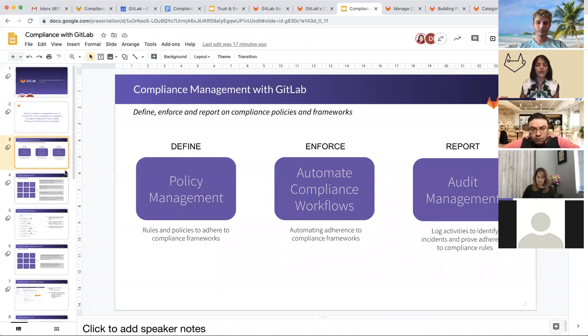any kind of compliance management solution really requires three key pillars, so to say. One is you need to be able to define the rules and policies, so that we do under policy management. The second, you need to be able to enforce the policies that you've already defined, and that's what we talk about in automating compliance workflows. And then the third is, once you've defined and enforced it, when an auditor is requesting proof of compliance, you need to be able to report on it. And that's what we will cover under audit management, under that pillar.